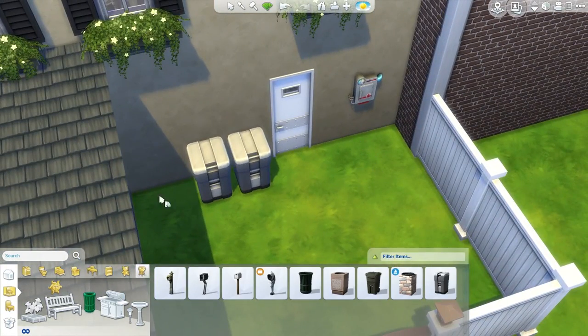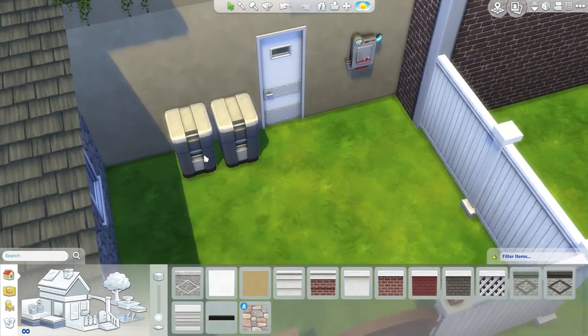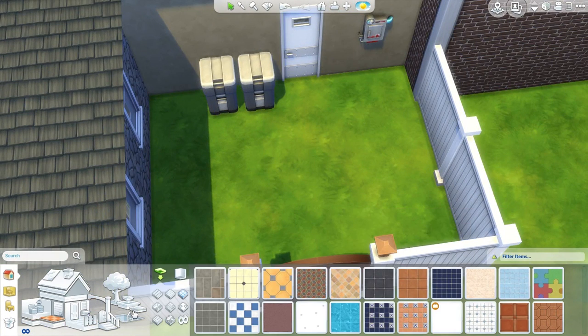Maybe I could have a concrete area that goes out a little bit like this, and then the rest of it's just grass and garden. I think that would look good, because it might seem a little odd, or maybe even like a path. Then that wouldn't leave a whole lot of space for the garden. Trying to figure out how exactly to do this.